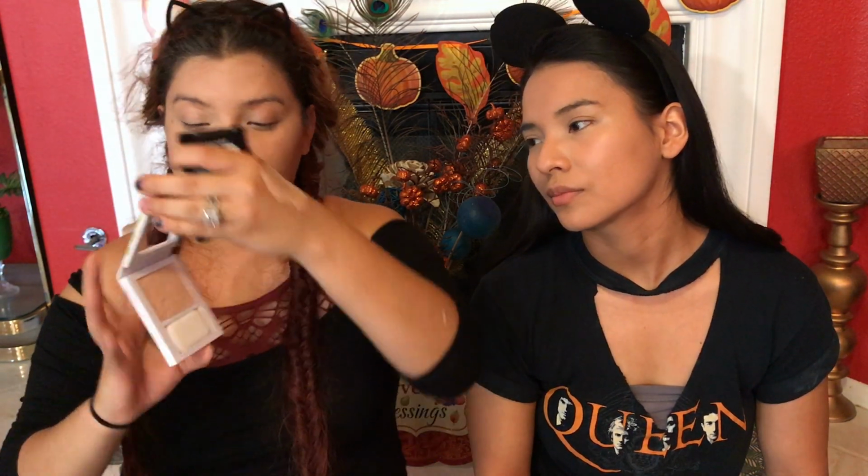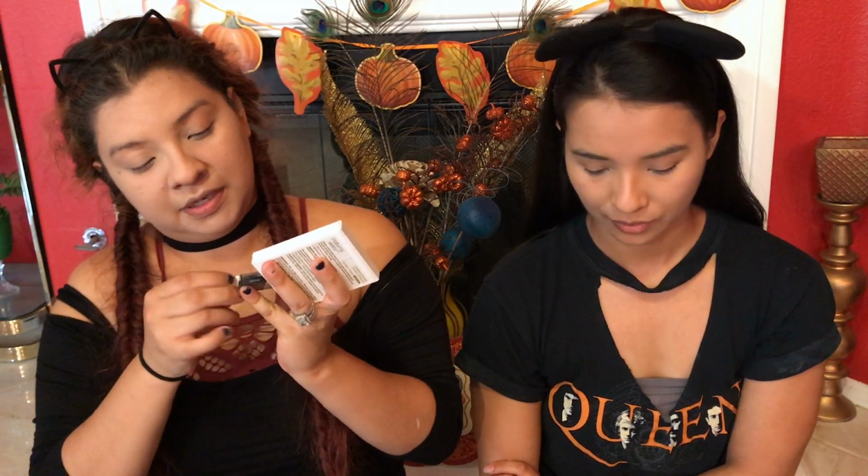Now we're gonna set. I'm gonna be using a combination of 2 powders because I couldn't really find anything else. So this is the Wet n Wild Natural Wear Pressed Powder in the color Golden. Since this is kind of my color but a little bit dark, I'm gonna go in with the Fair Light, just very lightly mix it in just to kind of get an even tone. And this is the Cover All Pressed Powder.